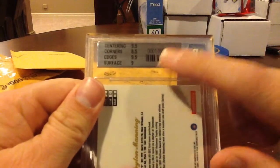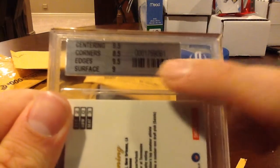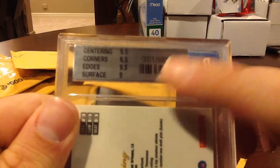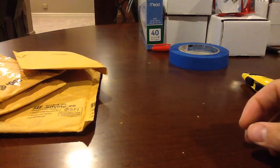And this was graded probably 10 years ago. This is how you tell how old it is: 1,700,000. I think they're on over 8 million or close to 9 million now of submissions, so this is early. Pretty good mail day so far.